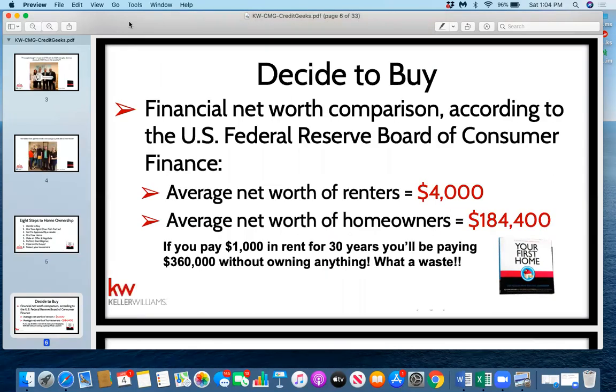So, decide to buy. So, financial net worth. Compared to the average renter versus buyer, the average renter's net worth is only $4,000, and the average net worth of a homeowner is $184,400. That's quite the difference here. And so it's similar to if you pay $1,000 a month in rent for 30 years, you'll be paying $360,000 without ever owning anything. That's a huge waste of money, time, and effort all together there. That's almost $400,000 they'll be spending and wasting. So yeah, not the best investment to rent an apartment for 30 years, as you can see here.